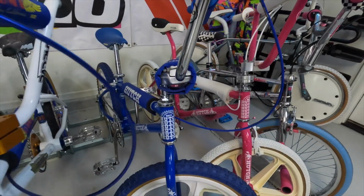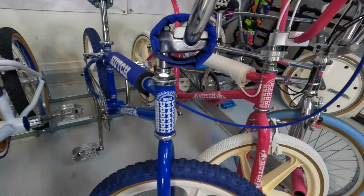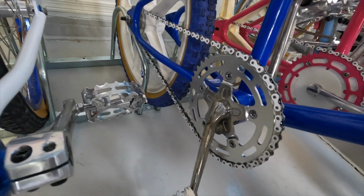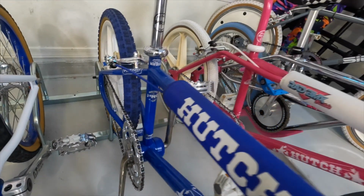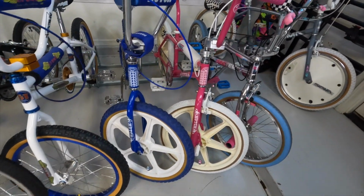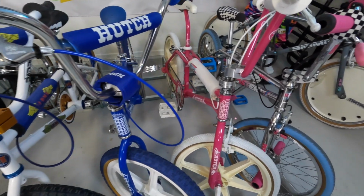The 1987 Hutch Pro Racer just got a different chainring setup on it. The OG Spider and then a 44 tooth chainring. I'm pretty sure that's probably a finished build. Don't really have much more to do to that.